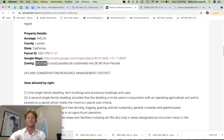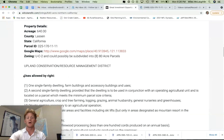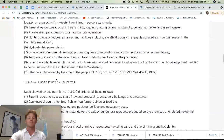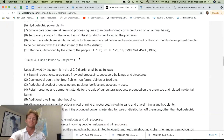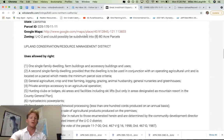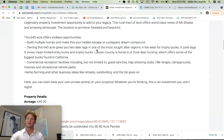It is zone UCT. For those interested in, hey, what can I do with the property? Land use, exactly. Here's the uses allowed by right. Here's what's allowed by permit. So I'll let you look through a lot of that. There's more to this zoning. You might be able to subdivide into 8 80-acre parcels if you're a developer. That's something you could sell off. So again, this is hunting lodges, this is outdoor recreation, a prepper property. Things of that.